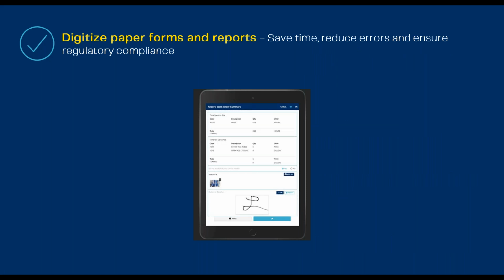Service management software enables the technicians to complete reports and forms digitally. By creating forms that are on the go for the field to fill out, the back office is receiving the information almost instantaneously. This is connecting your field with the back office. Not only does this optimize business processes, but digital reporting ensures compliance from the field.